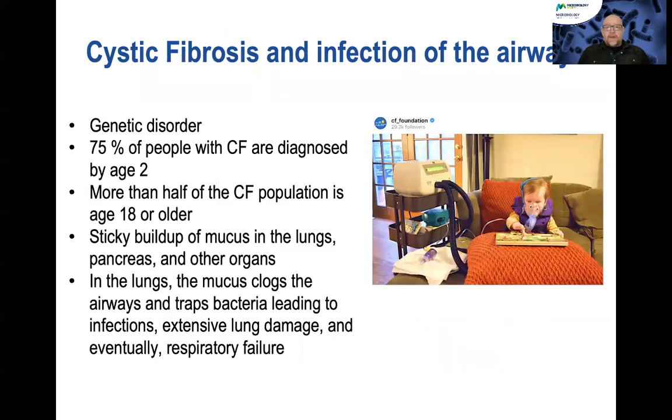So, cystic fibrosis and infection of the airways. I'm sure a lot of you know a lot about cystic fibrosis. It's a genetic disorder. 75% of people are diagnosed by age 2. And more than half of the CF population is now age 18 or older, because clinicians have got better at treating some of the infections. And the new modulator drugs are very exciting as well.